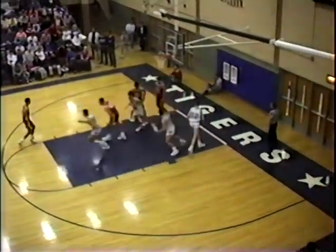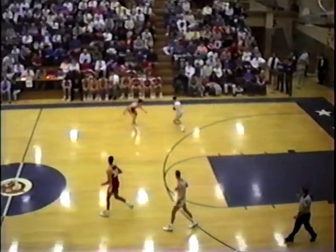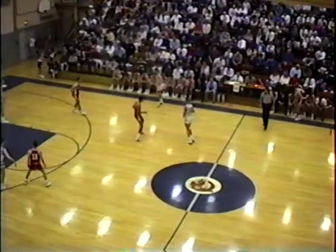Lobbing underneath as they front Close. He got the lob pass and puts it out again. They had two men fronting him, and they still got him the lob pass. Well, Close is becoming the go-to guy now for Hall as he's gotten 2 field goals in 2 trips down. Griswold has a pick for the Red Devils.